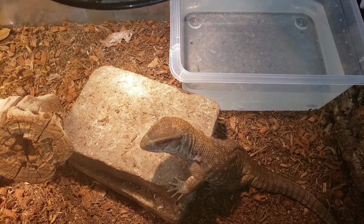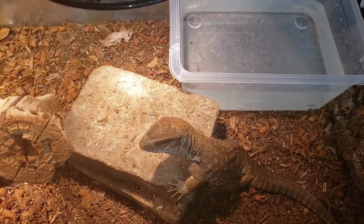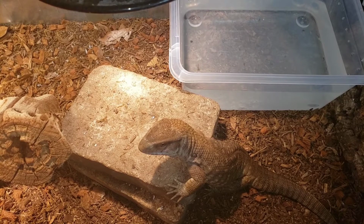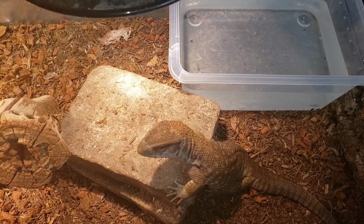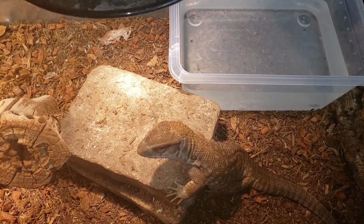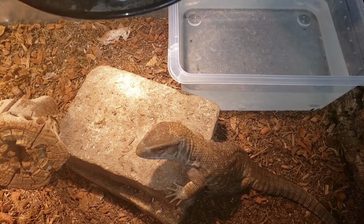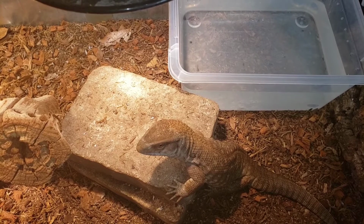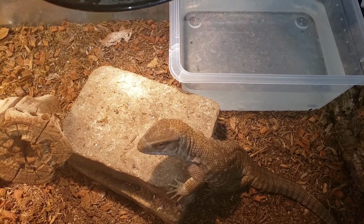So this year, starting at the end of December, I'm going to do it with this girl and see how it goes. I'm a bit nervous about it, but they do it in the wild, so I think she should be fine. During that time is also the hottest time of year where she's from. So they don't really do a whole lot of moving.